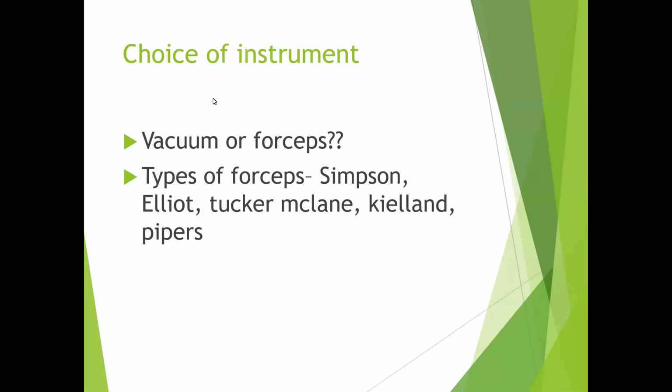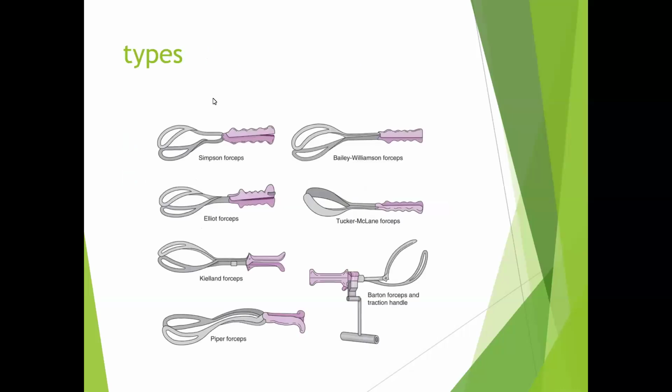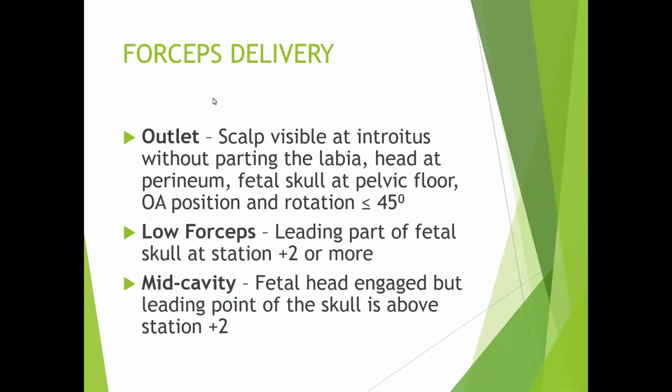Simpson forceps, Elliott, Tucker, McLean, Keeland, Pipers. There are a few other ones, but the unfortunate thing is that I have not seen forceps. I've only seen pictures, but I haven't even seen how it's done. It's not really something that is done. It's almost getting out of the system, even though in some advanced countries it is used. So these are some images about the forceps.